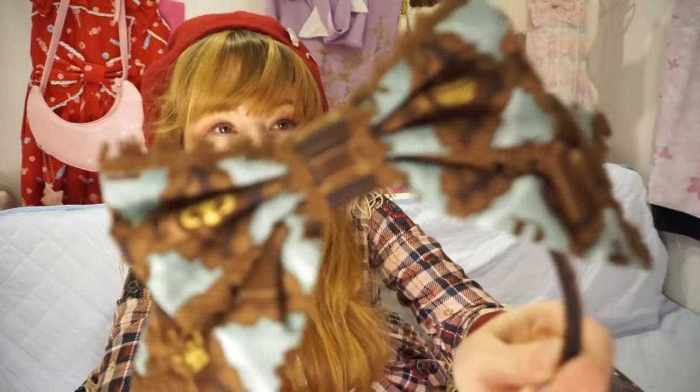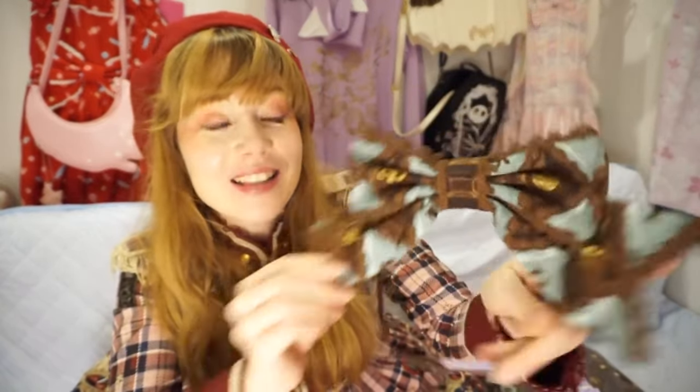Oh gosh, I'm so excited. I'm so excited. Oh, just look at this. Look at the head bow. Look at the beauty of this head bow.